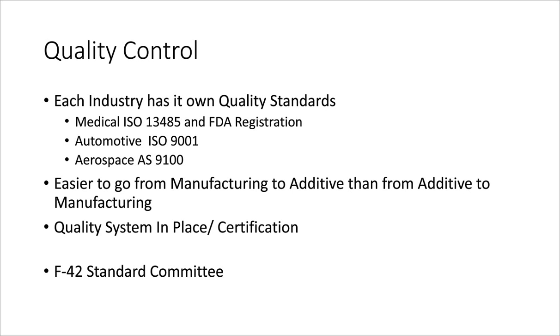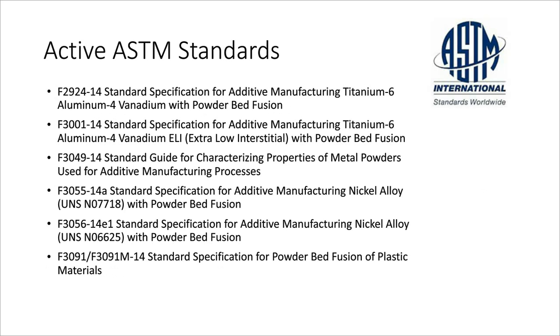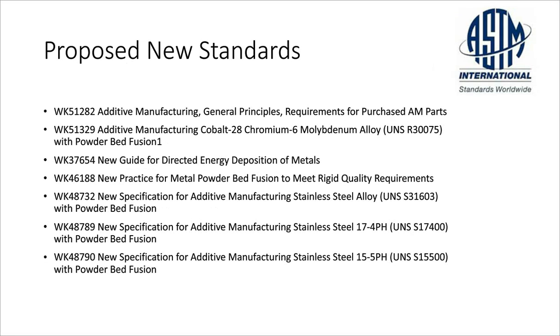But something that's nice about our industry, and now I'm getting into the F42 standard committee, is that here we actually started to look at all this. A lot of people in the industry have active ASTM standards that have already passed, like I show here: the standard specification for additive manufacturing of Ti-6Al-4V with powder bed fusion, with ELI. A lot of people are working really hard to put these standards together for our industry, so that everybody is following the same standards, and we're not just prototyping anymore. That's pretty much what these are telling. We have a lot of standards that are active, and a lot of people are currently proposing different standards, which is pretty nice.